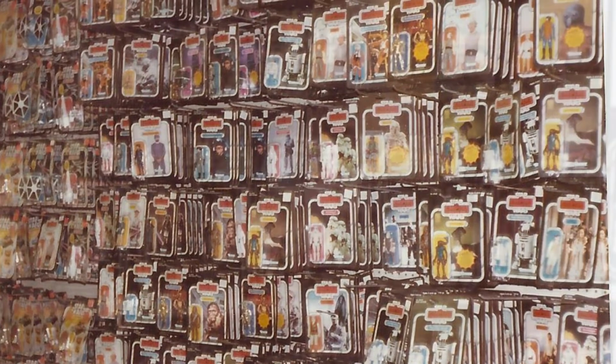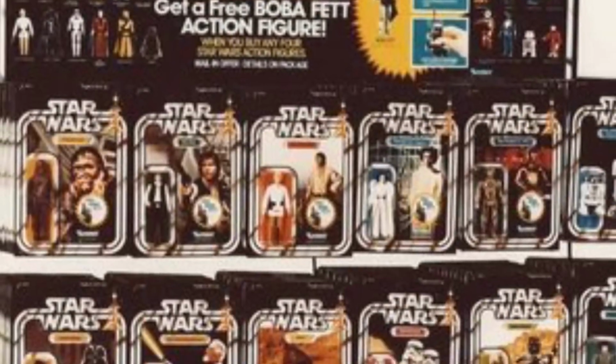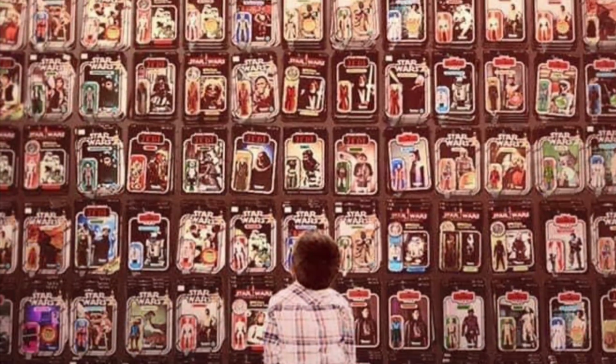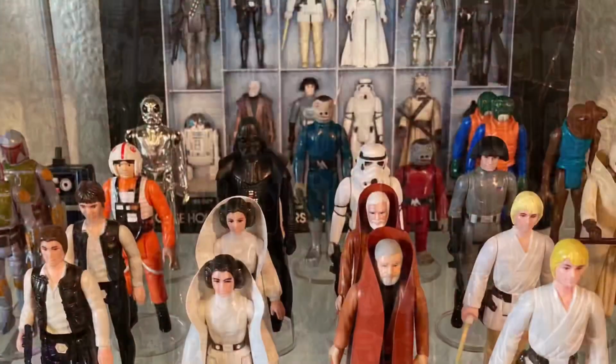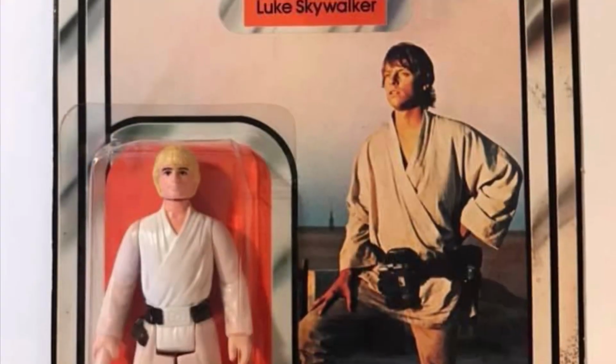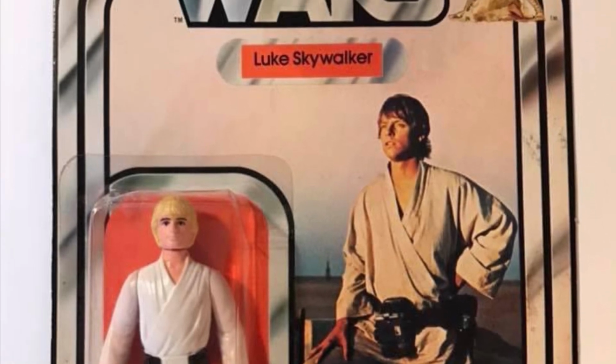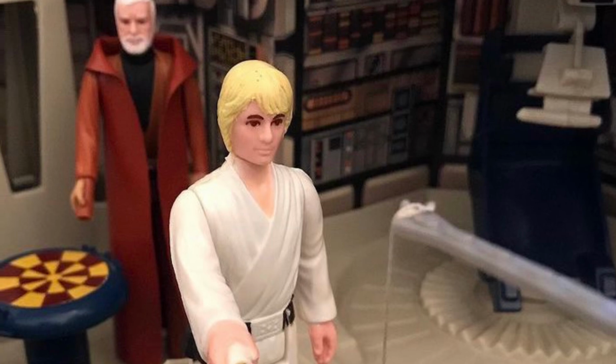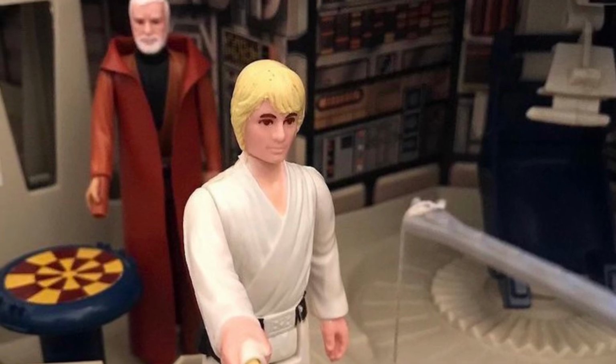The late 70s and 80s was off the charts. Toys were flying off the shelves at light speed, and kids everywhere were going nuts for any and everything Star Wars. Luke Skywalker was the hero of George Lucas's new epic space opera, and having an action figure of Luke meant you got to relive part of the magic from the movie.